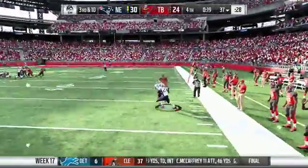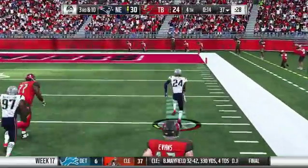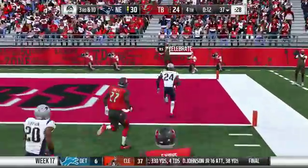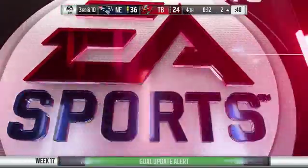And, a crusher there as it's intercepted. Picked off by Stephon Gilmore. There he goes, right side. And he will score. Touchdown, Patriots.